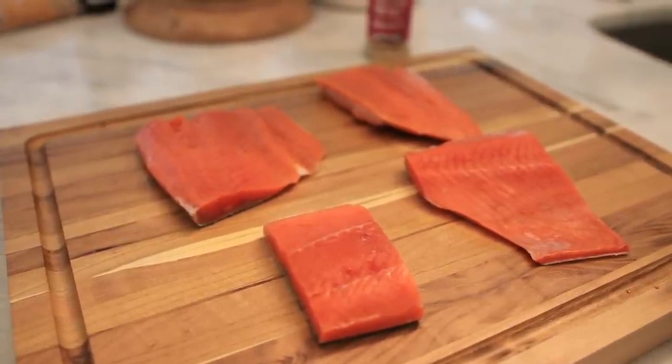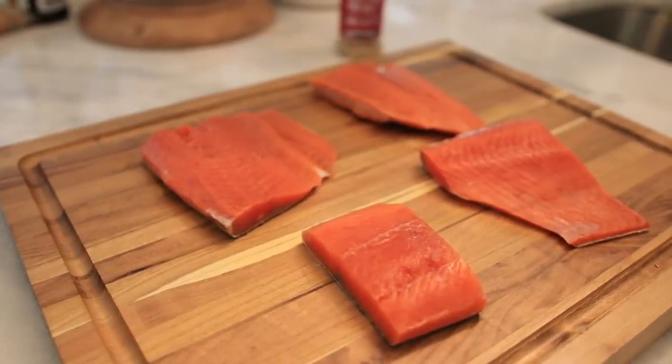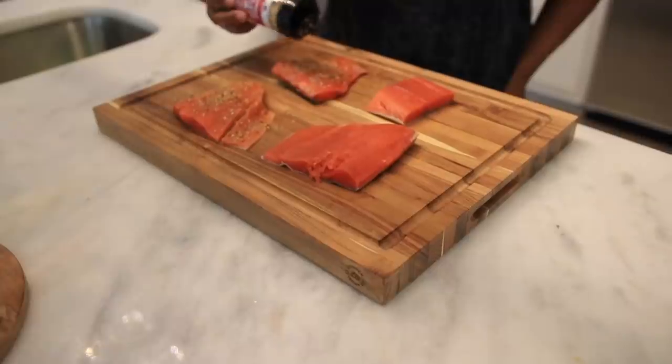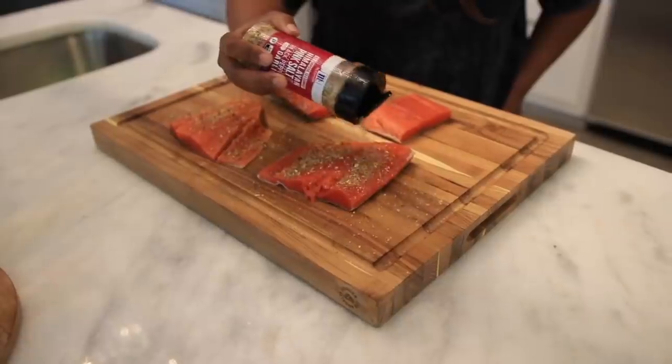So the next thing I'm gonna do is prep my salmon, and I did get this from NitraaB Market and it looks really fresh. So I'm gonna season it with this Himalayan pink salt, and this is one of my favorite seasonings. So I just go ahead and just sprinkle this on top of the salmon.